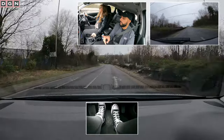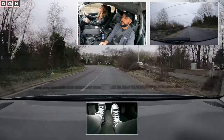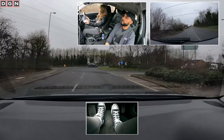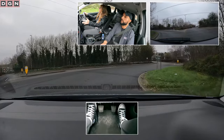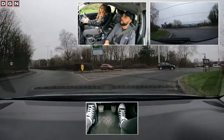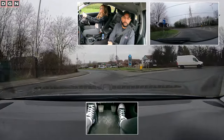Same roundabout, we're turning right and taking the third exit. Good. Continue with the braking a bit more. Bring that clutch up smoothly. Is it safe to enter? Yes. Yeah, let's go. Keep to the right now. That's exit number one. Keep going. Now, as we reach number two, centre mirror, left mirror. Signal left. And move over to the left. Well done. Good.